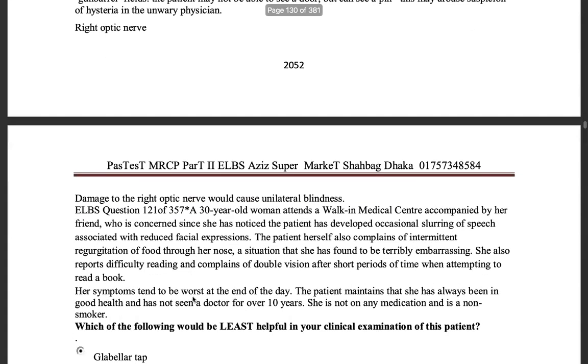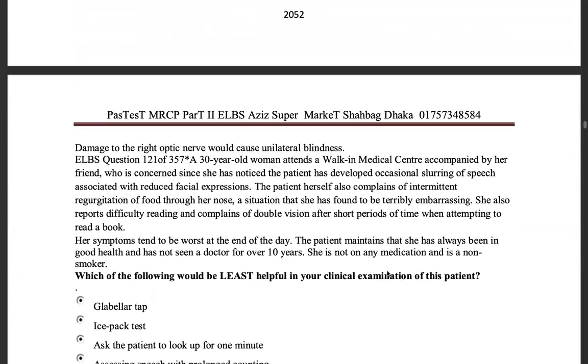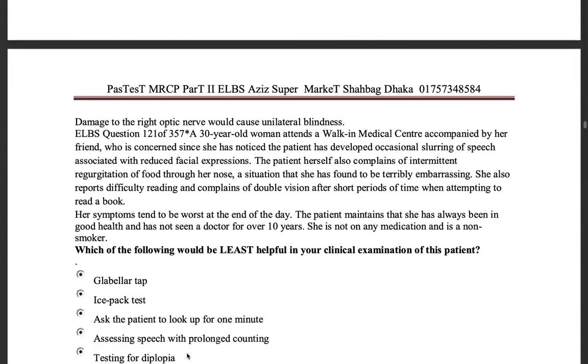So question 121: which of the following is the least helpful in your clinical examination of this patient? The options are glabellar tap, Hess test, ask the patient to look up for 1 minute, assessing the speech with prolonged counting, and test for diplopia. Okay, so most probably this is a case of myasthenia gravis.